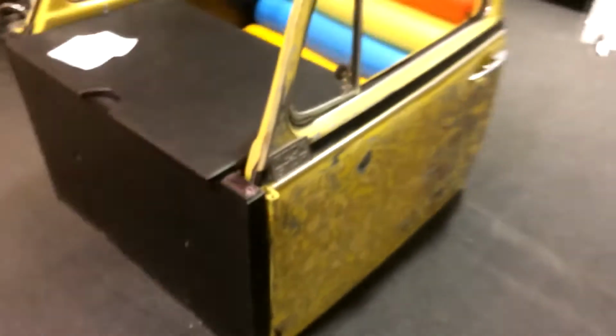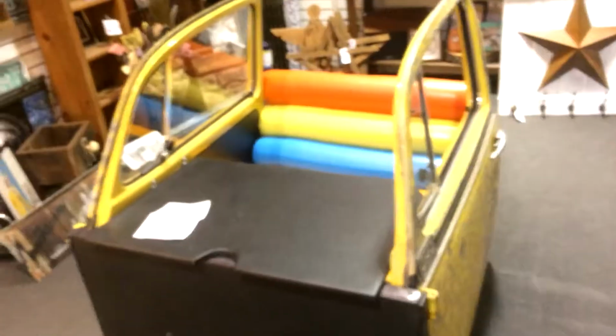Kind of glad I took the time to step in here to show you guys this. Yes, I'm not sure what that is. That could be like a desk. So you want to sit and do your homework.